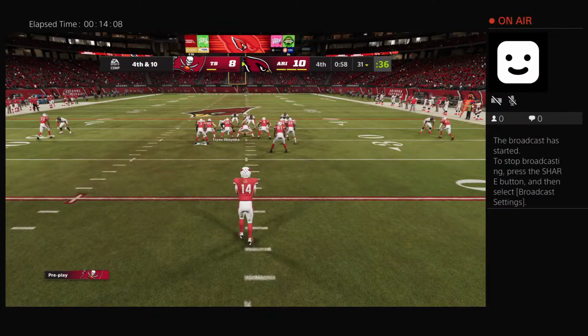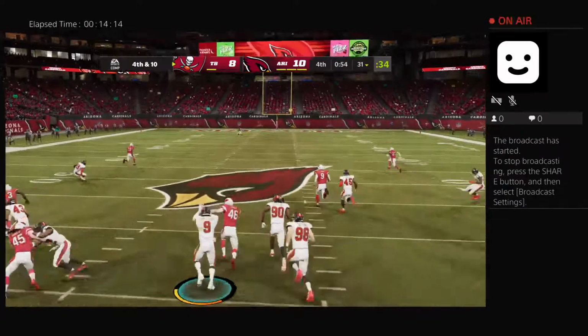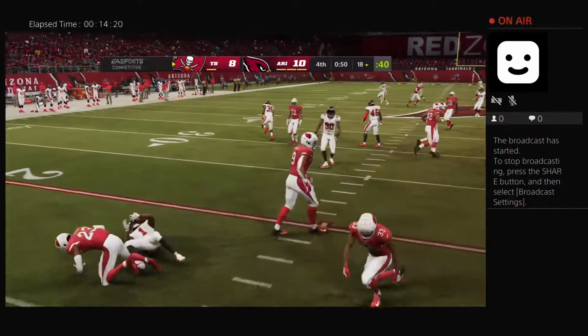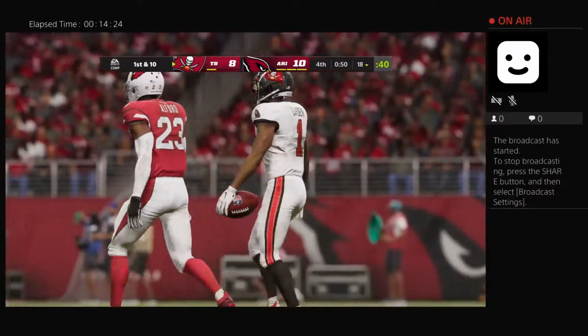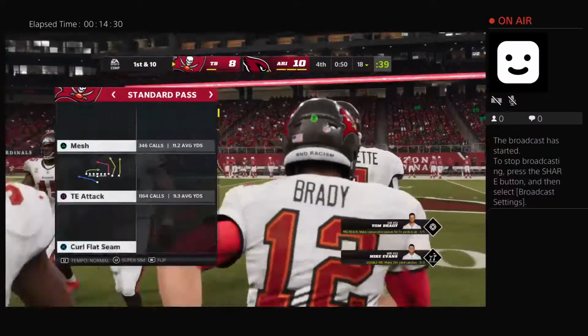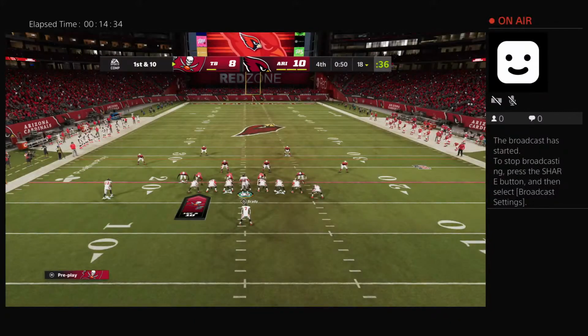Here's Andy Lee now. And surprisingly, this is the first punt of the game for either team. 51 yards on the punt there. And the offense will take over with a new set of downs. So here's Brady and the Bucs, down 10-8, 50 seconds to go. How will this thing pan out?